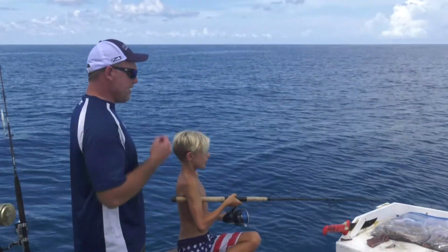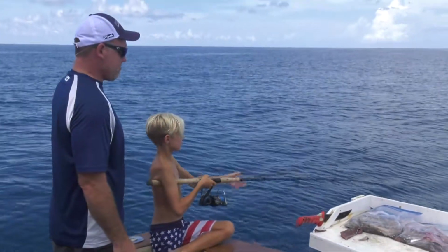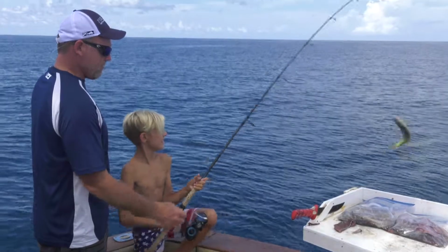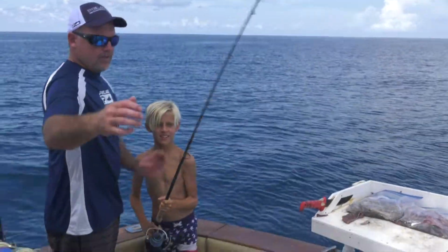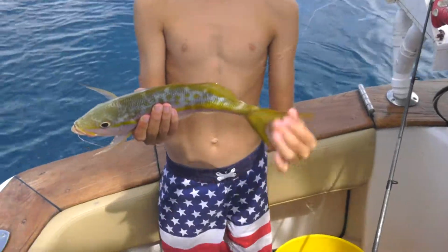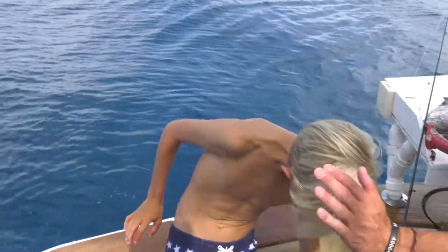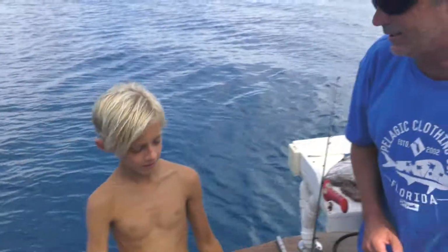All right, well, we got Tristan hooked up here. First yellowtail of the day. Good job, buddy. Bit on the small side, but we'll take it. Look at that. All right, good job, Tristan. They call it a yellowtail because it's got this beautiful yellow tail. Well done, buddy. Good job. You got us dinner. I like it. Nice blood on my hands, just to freshen things up a bit.